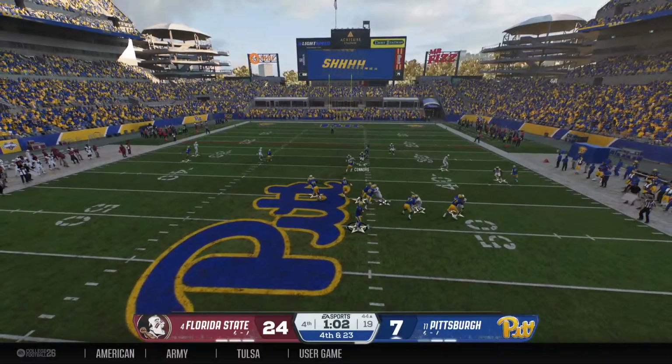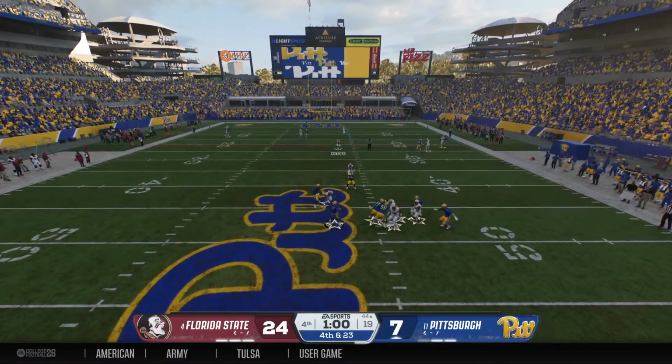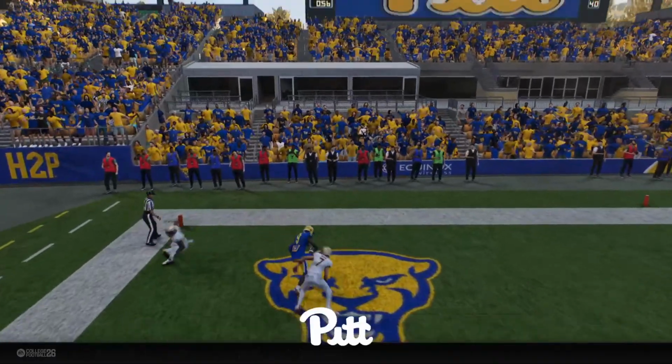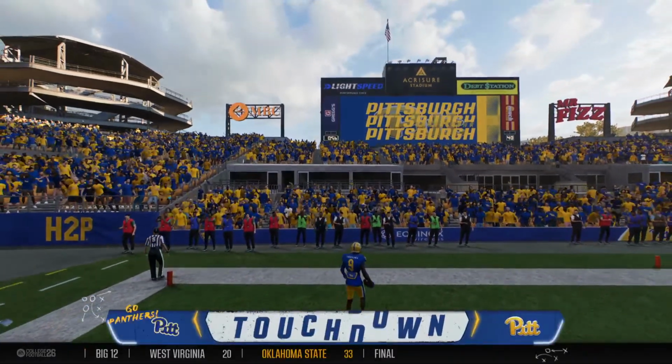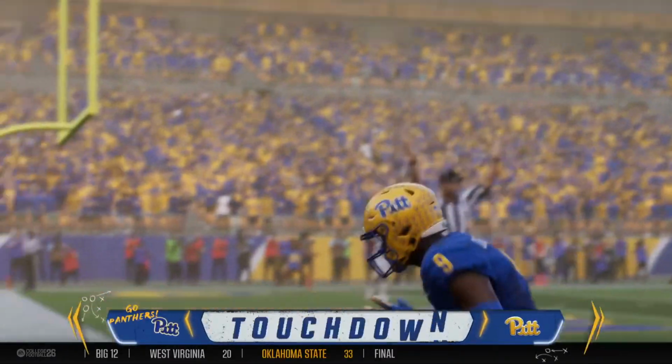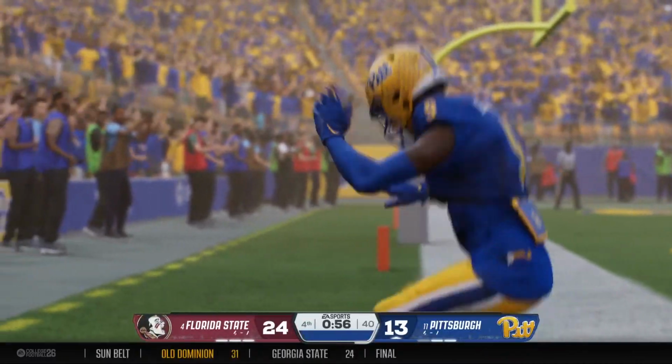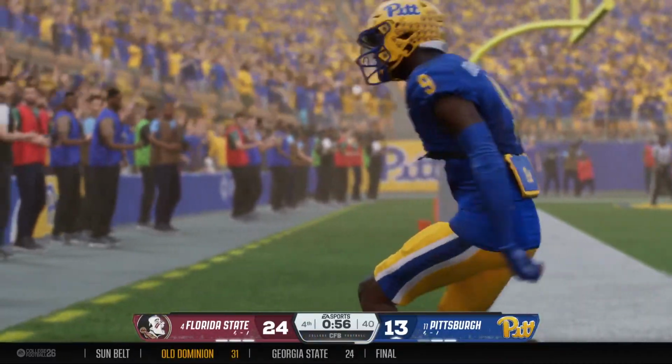Trying for a 4th down completion. Deep shot toward the end zone. And it's caught. Touchdown, Pittsburgh. Well, that's a thing of beauty right there. Good job all around. Offensive line gave the quarterback enough time. Quarterback puts it right on the money.